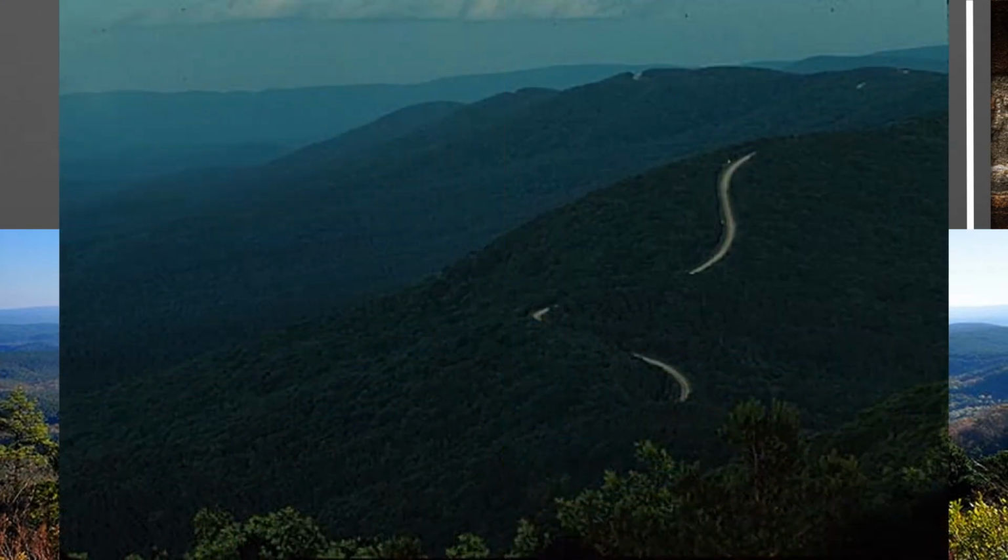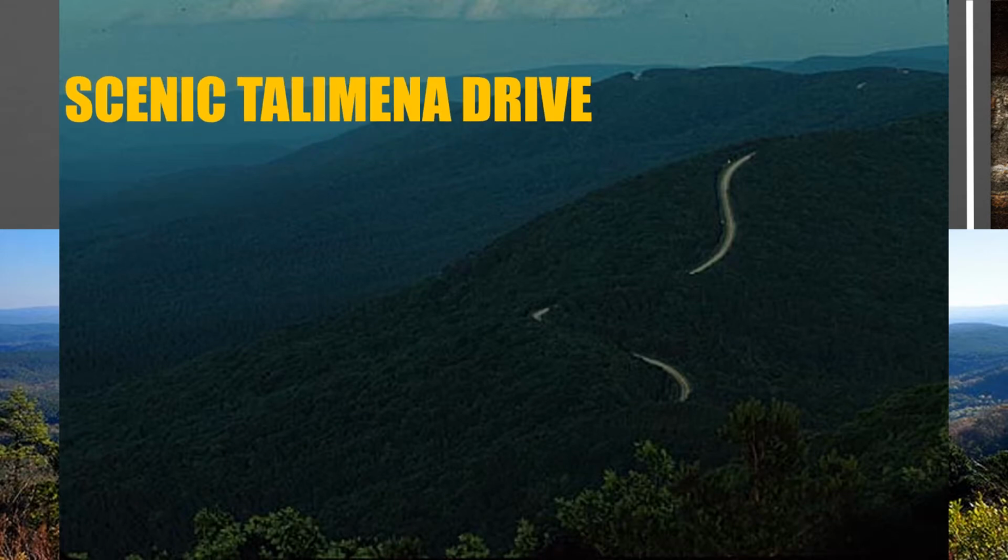One of the historical roads that comes through here, through the Winding Stair Mountains, is called the Talimena Drive, and it goes over the top of the Winding Stair Mountains from Talihina, Oklahoma to Mena, Arkansas. If you ever get a chance to go, it's gorgeous, it's fun. A lot of people like to do it in the fall because all the trees turn, and driving over this, you can see all the different colors. So they do foliage tours there. But the Talimena Drive is very much a historical drive in eastern Oklahoma in the Ouachita Mountains.